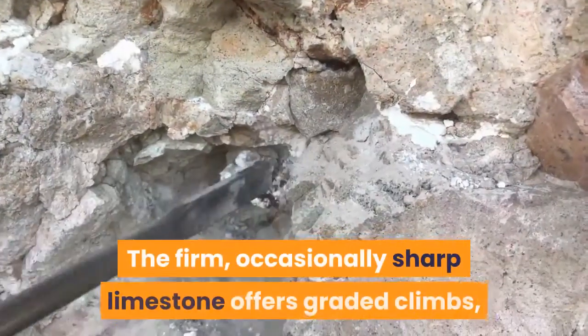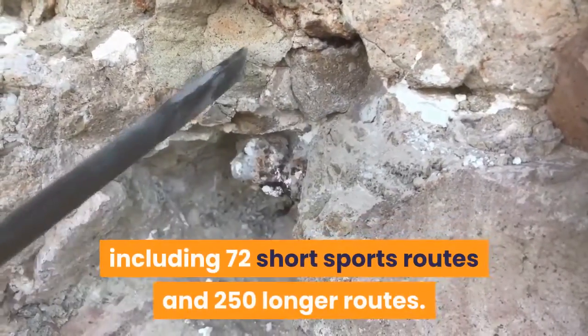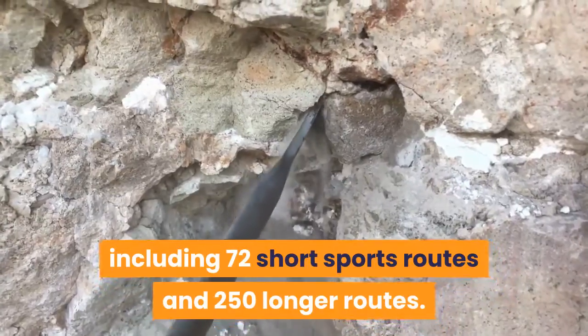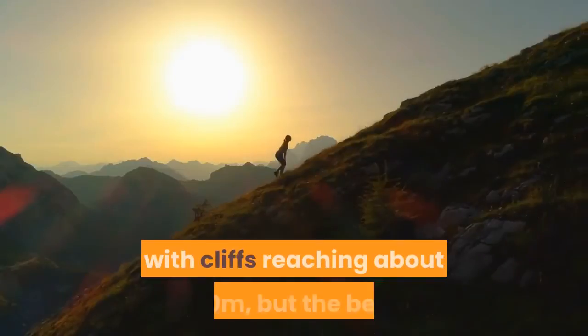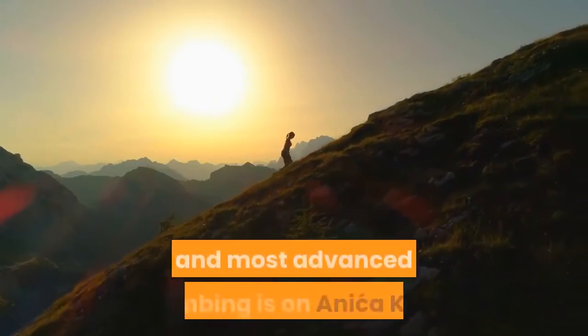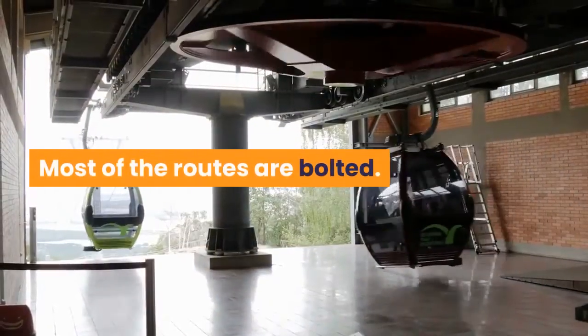Paklenica has rock climbing routes ranging from beginner level to extremely dangerous. The firm, occasionally sharp limestone offers graded climbs, including 72 short sports routes and 250 longer routes. You'll see beginners' routes at the entrances to the park, with cliffs reaching about 40 meters, but the best and most advanced climbing is on Anića Kuk. Most of the routes are bolted.